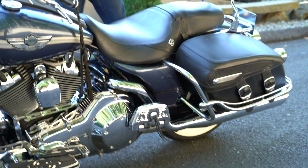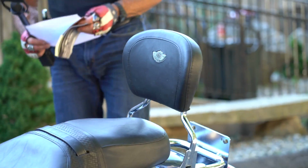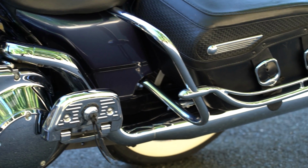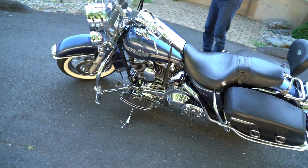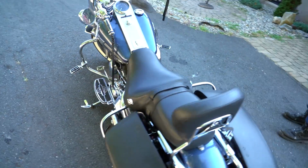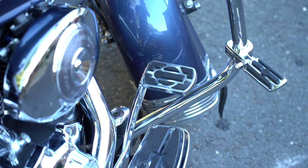This is a 100th anniversary backrest right here. I have the receipts for all that. It has the chrome saddlebag guards. If you zoom in on the chrome saddlebags, these are all Harley Davidson accessories. It has the complete travel bag setup. It has a nostalgic brake pedal cover. If you come around this side, you see the rear brake pedal. This is a nostalgic piece. It has the custom shifter pegs. It has smoke turn signal lenses. It has nostalgic Ford floorboards.